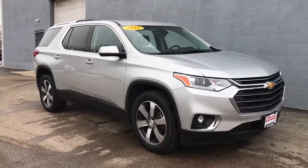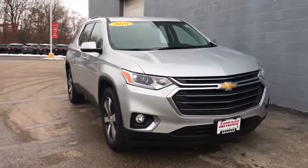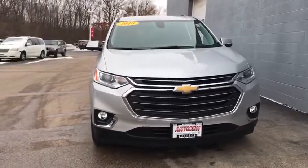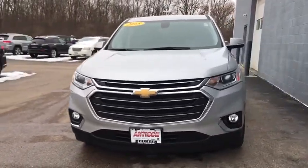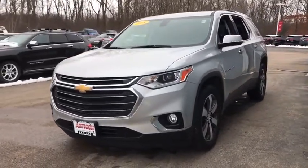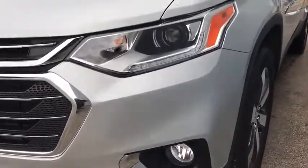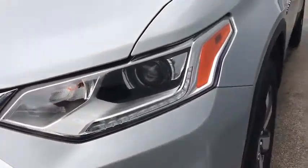Stop by and take a look at the 2018 Chevrolet Traverse. Chevy Traverse is more stylish than minivans and far more fuel and space efficient than truck-based SUVs. Crossovers like the Traverse are excellent family vehicles. This vehicle has less than 35,000 miles. Here are some of this vehicle's great options.